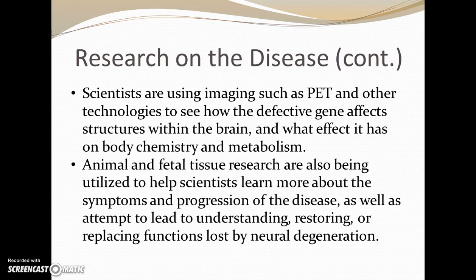They are also using what has been learned about cellular degeneration in HD to attempt to find a way to correct or stop the process of nerve cell death. With this new research, I believe there is hope for people affected by this terribly debilitating disease.